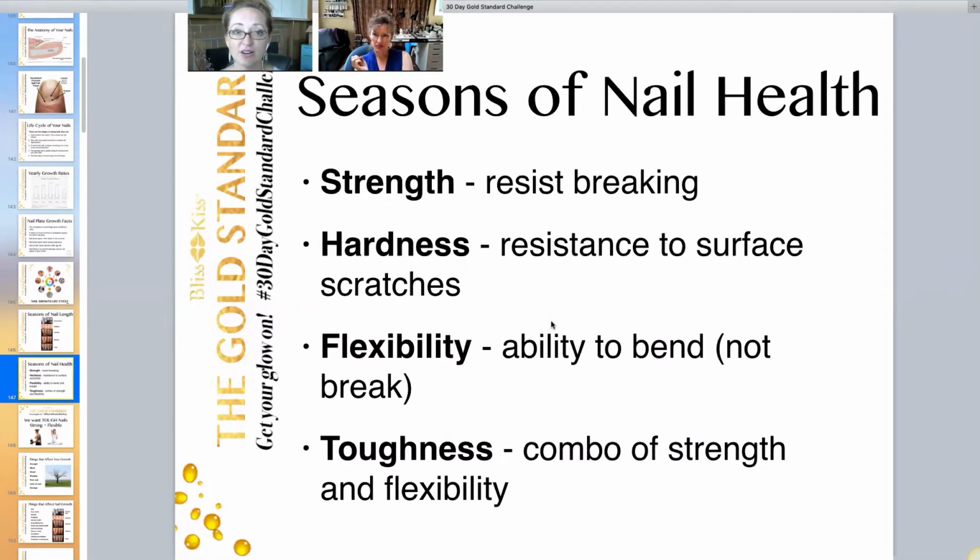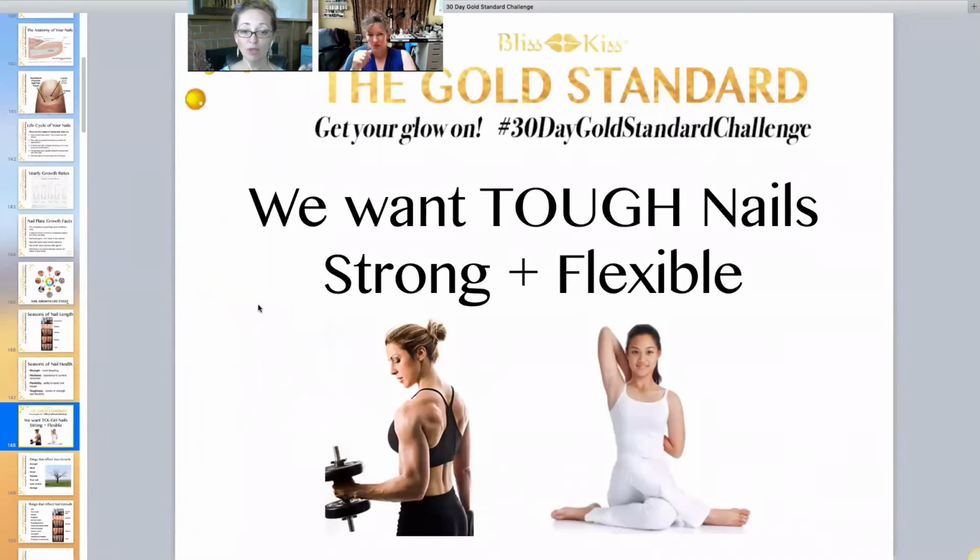So with the Sally Hansen hard as nails products, we don't want it as hard as nails, because all that is the very surface, and we need to focus on flexibility and strength. We want to resist breaking and we want to make them flexible. Next slide. If you think of a healthy exercise plan, you want to build your muscles and you want to be flexible. That's the same thing we want for our nails: strong and flexible.